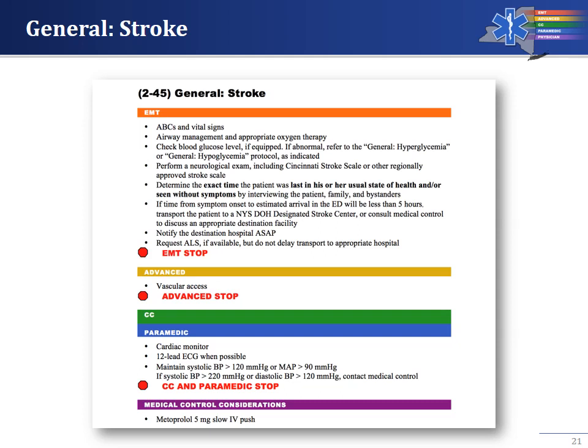And this ultimately provides the most important window for us to know that we are going to be able to give clot-busting medications or thrombolytics safely. We ask that if the symptom onset to arrival in the emergency department time will be less than 5 hours, for these patients to be transported directly to a Department of Health designated stroke center. And if that's not going to be possible, or the patient requests another facility, consult medical control to discuss an appropriate destination.